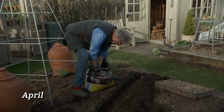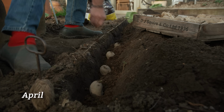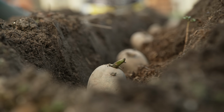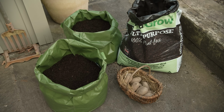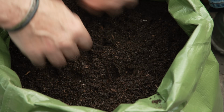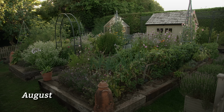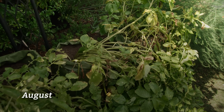Back in April, I'd planted seed potatoes in 2 areas. First, several rows in my raised beds. I planted some more in a set of 3 potato grow bags, just to see how much they would yield. By the time August came round, it was time for the big reveal.